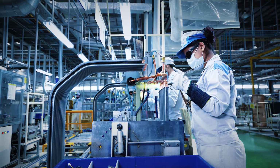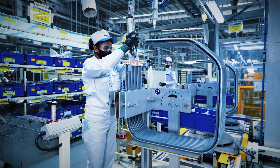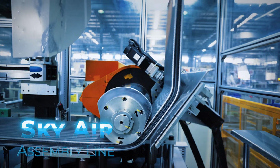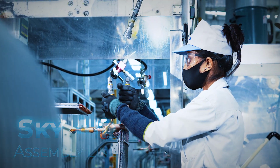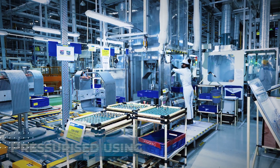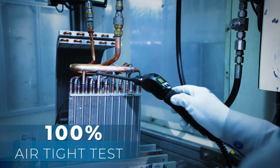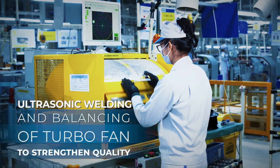Content workers see the multitude of Daikin products come to life, including that of SA. The SA assembly line is quite similar to the VRV assembly line. After the heat exchanger is manufactured and brazed, it is pressurized. It then goes through the 100% airtight test before being assembled with the turbo fan.